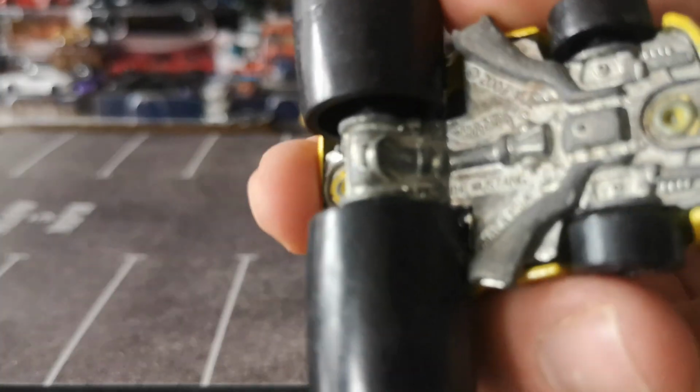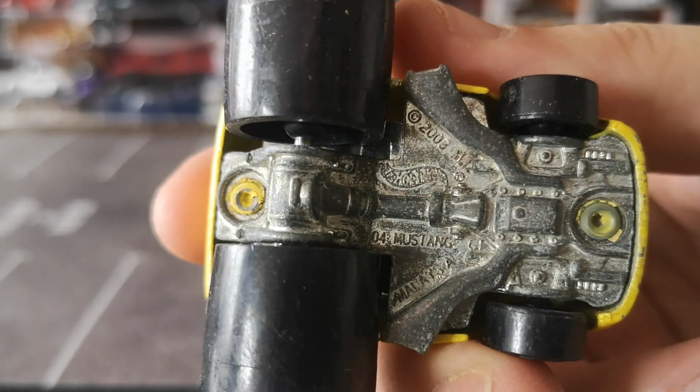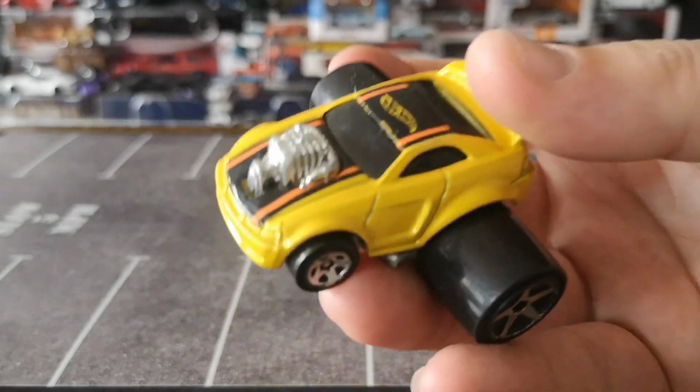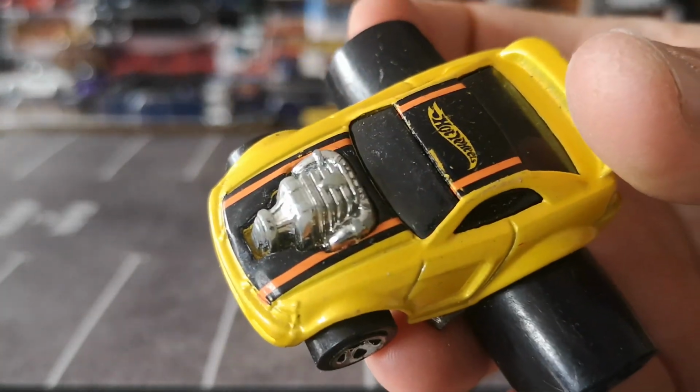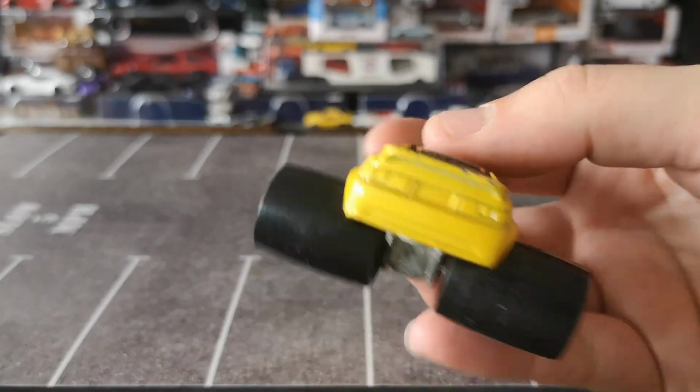Pretty cool. Let me show you the base. 04 Mustang GT, 2008 copyright. Base a little bit tarnished, but the paint is really, really clean. A little bit of tampo wear on the roof, and a couple flea bites on the spoiler, but that's pretty much it.